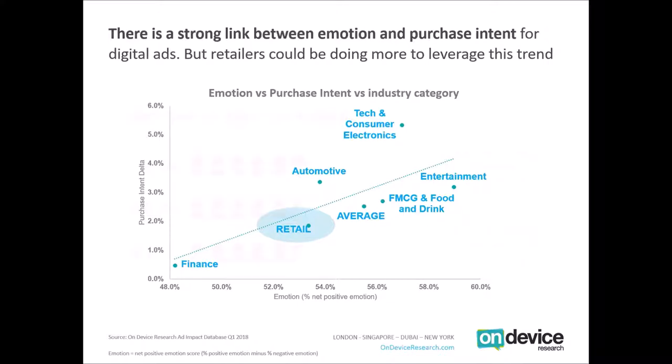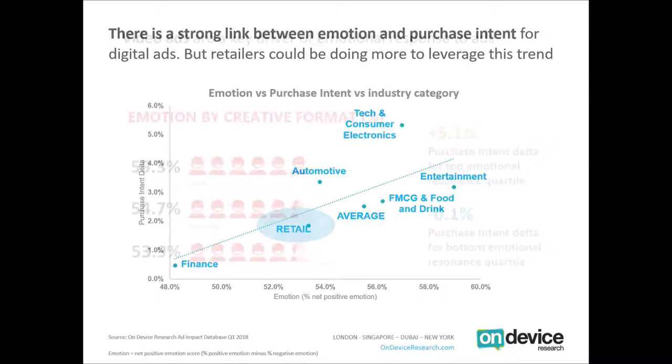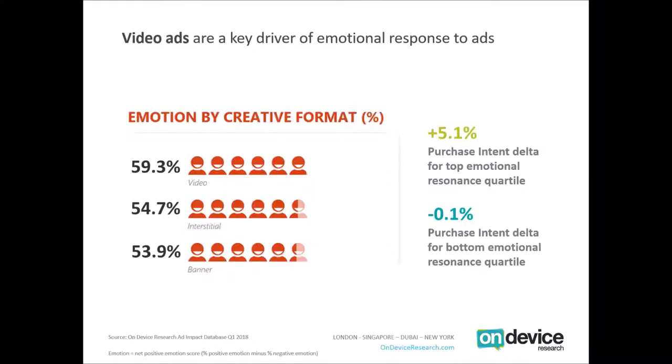The formats which are best for driving emotion, so here we can see that actually video outperforms interstitials and banners in terms of emotional response. So creative format does have an impact. And we know that on top of that, the top emotional quartile drives, on average, a 5.1% increase in purchase intent, whereas the bottom emotional quartile, in other words, the brands which have no emotional impact, don't tend to have any impact at all on purchase intent. In fact, they have a very marginally negative impact on purchase intent. So emotion is key, and video drives emotion.